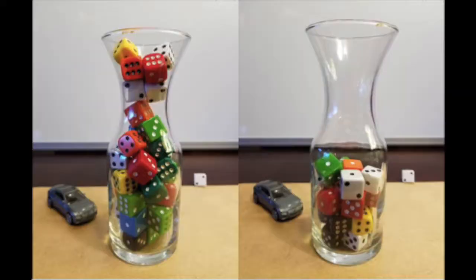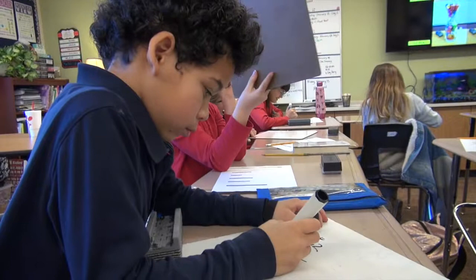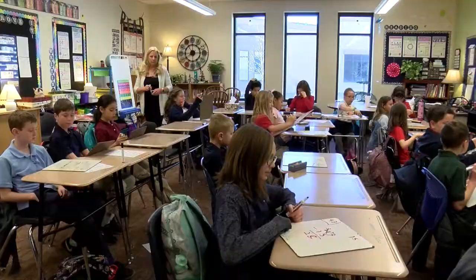If this is 43, how many did they take out? After the second image is revealed, that's when we really dig in and we find out how many did they add or how many did they take away, and how can you figure that out? A lot of students take several times to understand, oh, I need to subtract or I need to add. And show.